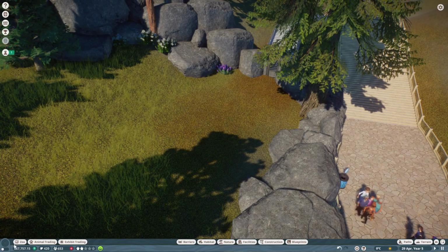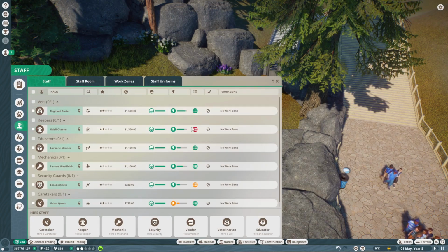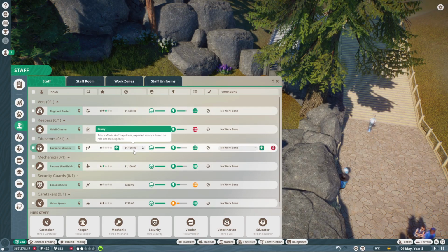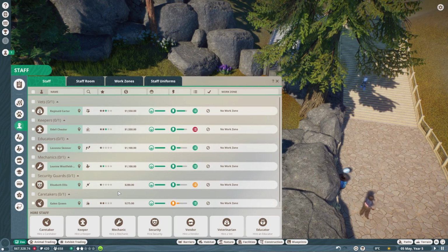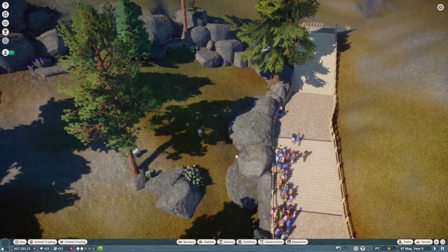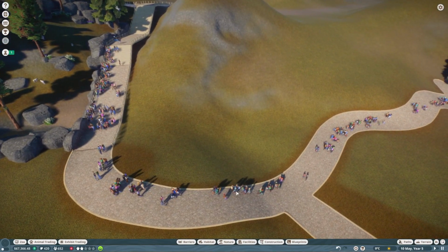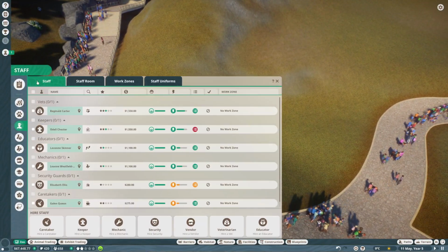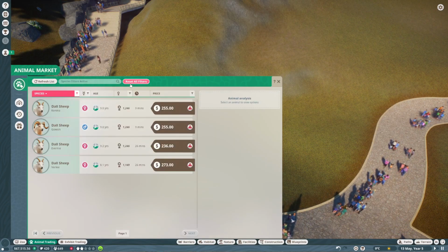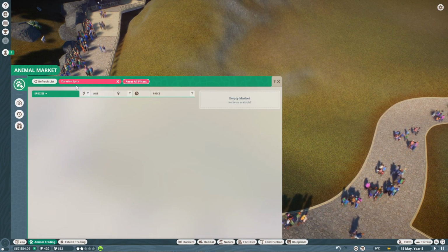How is our enrichment going? Our vet is slowly but surely researching. Let's actually upgrade or improve them a little bit. Our mechanic as well. And our educator, because education is very important. But there we go, and next time it seems like we will start by getting the Eurasian lynx. Maybe we can see if we can find any here. Eurasian lynx.